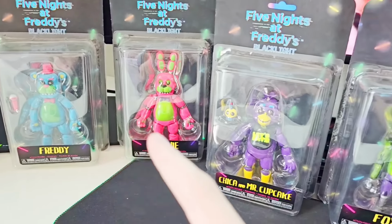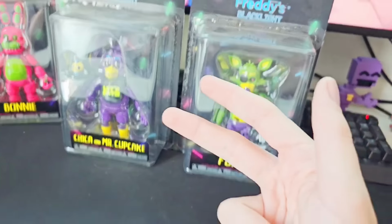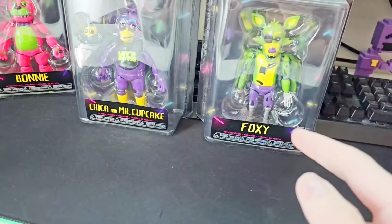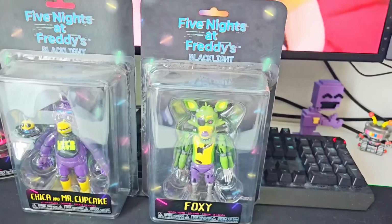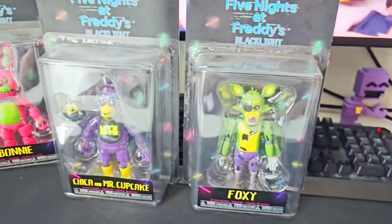And I actually have a very special Blacklight figure. There was no Build-A-Figure and no exclusive and no Golden Freddy in this wave, which really sucks. So we did not get a Blacklight Springtrap, or we did not get a Blacklight Golden Freddy, which sucks. But I have an even more special one.